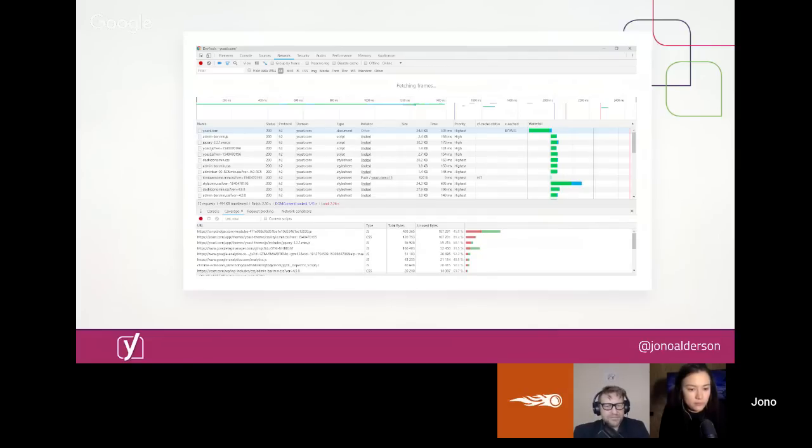So you can see that we are the second row in that coverage report. We are loading yoast.com, blah, blah, blah, style.min.css. We are not using 89.2% of that file. That's a big old piece of CSS that is designed to have code that's used across the whole site. It's the header, it's the footer, it's the fonts, it's the typography, but we're only using 10% of it on the homepage.